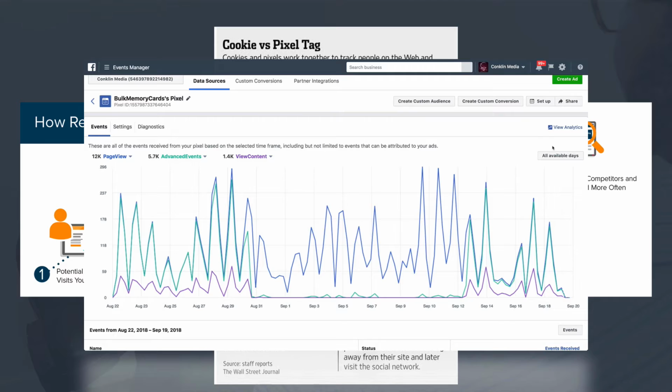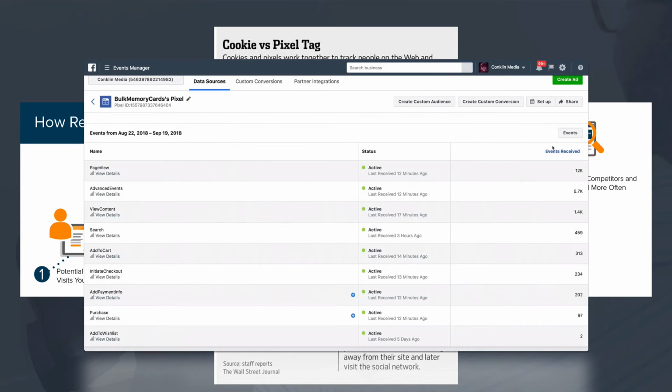This is an example of some content that we have where we're actually collecting cookies. Now look down at the bottom here. During this particular reporting period, there are 202 people that added payment info, but only 97 people that actually completed the purchase. So we can retarget people that have added payment information but never made the purchase. That's a pretty cool retargeting group right there.